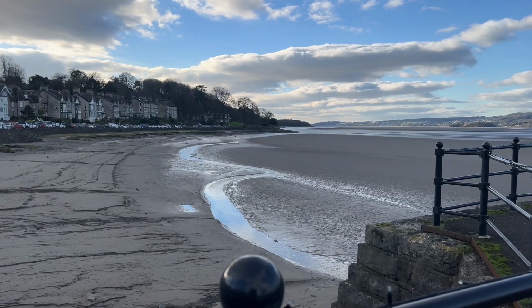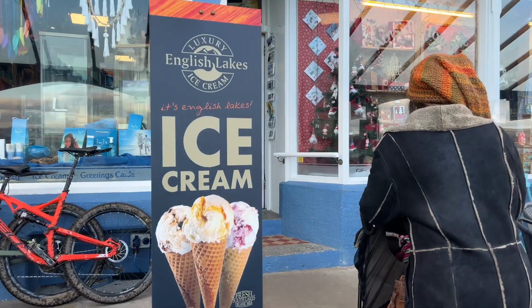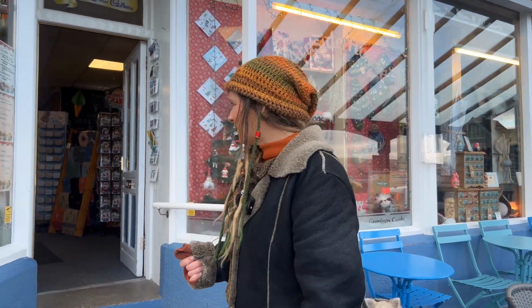It's very small for a pier, though. You usually look at Blackpool piers, they're massive. You can imagine sitting out here on a really warm summer's day and having an ice cream, can't you? It'd be really nice. I'm going to go in and get us a drink.